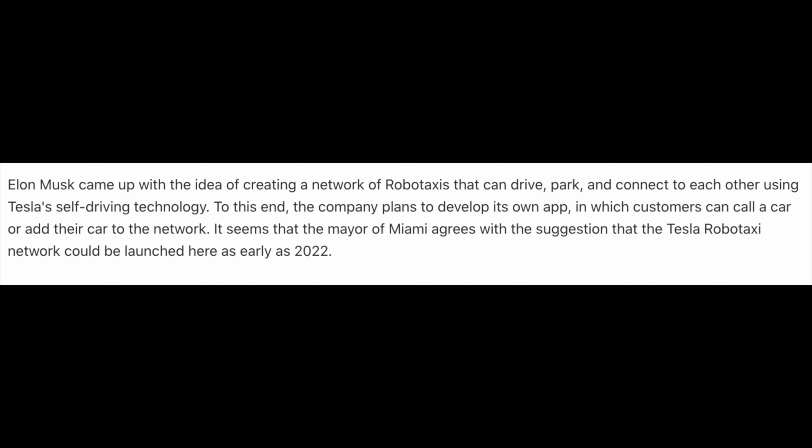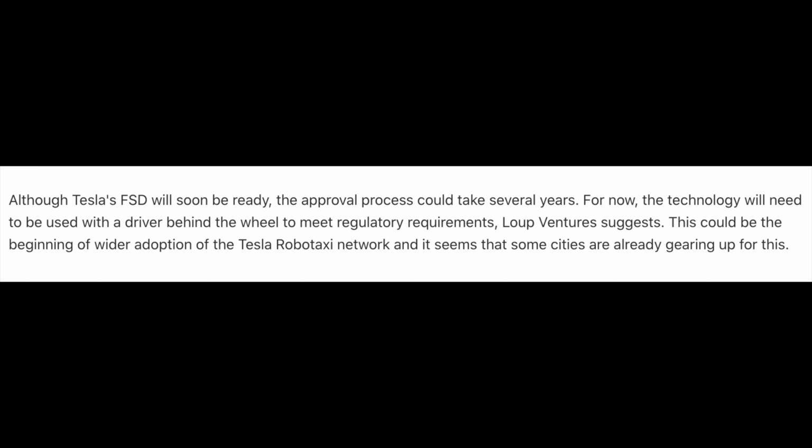It seems that the mayor of Miami agrees with the suggestion that the Tesla Robotaxi network could be launched here as early as 2022. Although Tesla's FSD will soon be ready, the approval process could take several years. For now, the technology will need to be used with a driver behind the wheel to meet regulatory requirements.